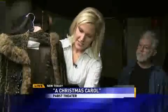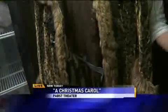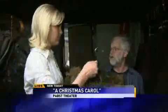I noticed things like this on the inside. It's tightened up a little bit for different sizes, different people wearing different costumes as well. And things have to come on and off very quickly. There's a cast of 42 here, but it looks like a cast of thousands on stage.